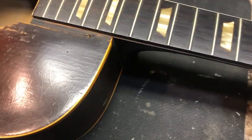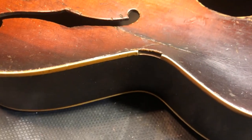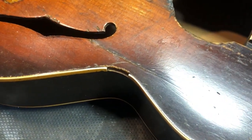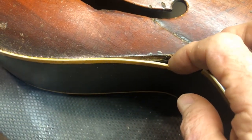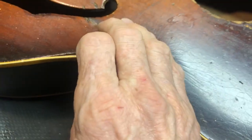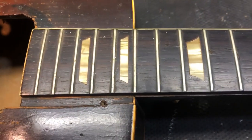So, the first step, I think, is going to be to take this binding off, maybe. My friend, the witness, gave me the idea to work a little acetone and loosen it up, which I did. It's going to come off of there. But I think before I continue on, maybe I can save this binding, which would be really cool. So what I'm going to do here is pop some frets out, because I'm going to refret this.